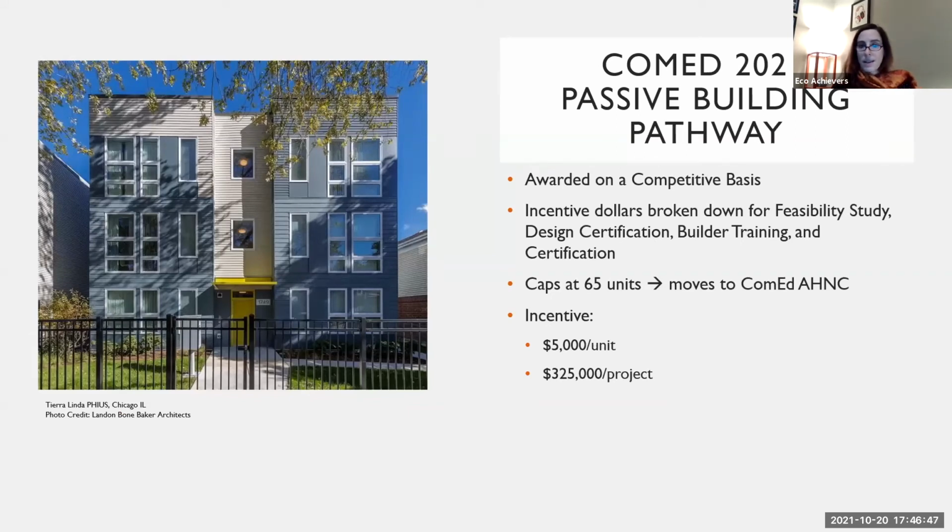ComEd also has a passive building incentive right now. I believe there's a cap to it though. If you do have any questions, contact Dan Morick. If you want to ask me afterwards, I can give you his information, but they've got this new pilot out for Passive House projects, which actually is a pretty nice incentive that they've put together. Again, it's got some limitations on it for number of participants and I believe for time as well, but it could really help some Passive House projects.